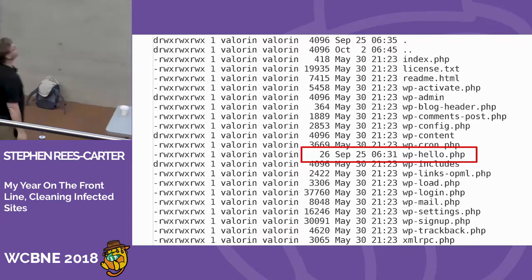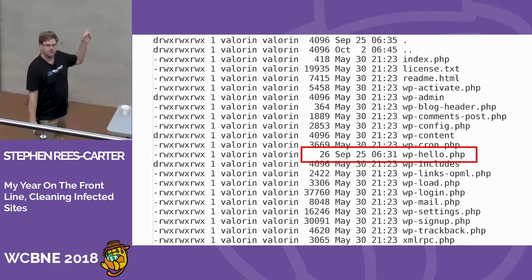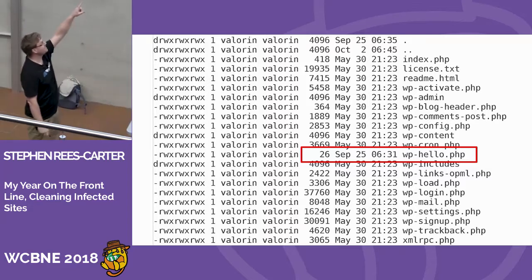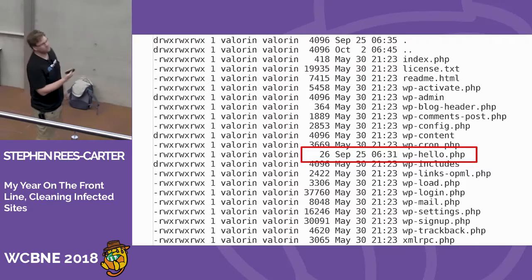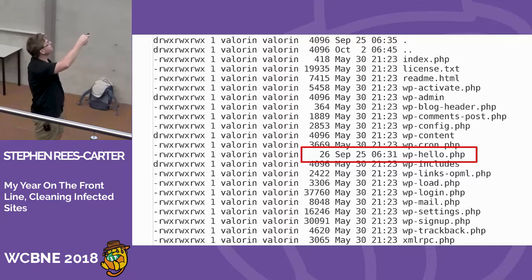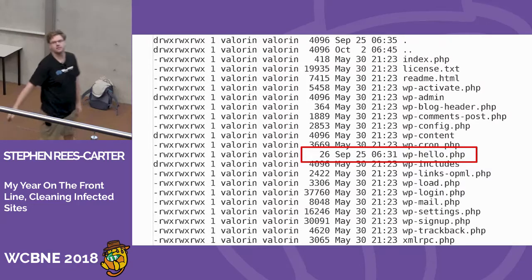WP, hello. So that one is unusual for three reasons. First of all, the name. That's not a core file. You don't find that on a call install. Secondly, the date. Everything else is 30th of May. That one is, what, the 25th of September. Why has it got a different date? And that file size, this one here is the file size, it's tiny.